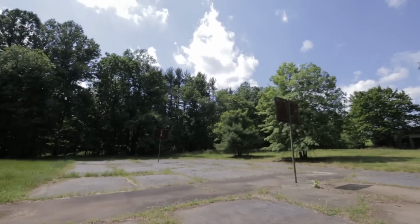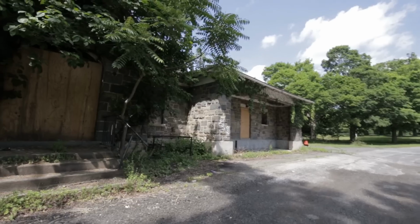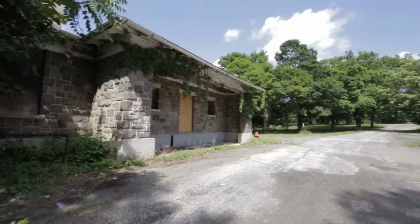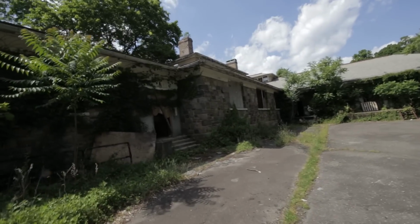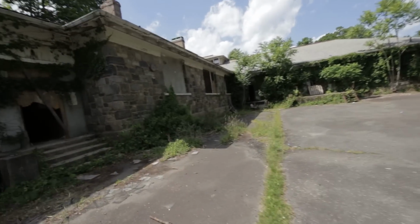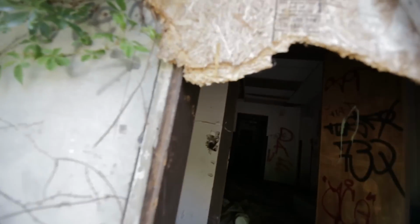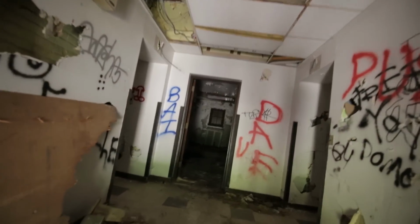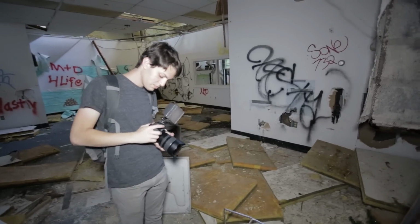Basketball court. These look pretty newly boarded up. Yeah. All looks to be brand new boards on some of the doors. A lot of them are just busted right open too. Huh. Haven't left a paved path. It smells like piss in here. All right, now we got some lights.